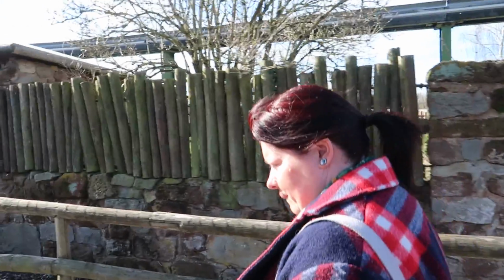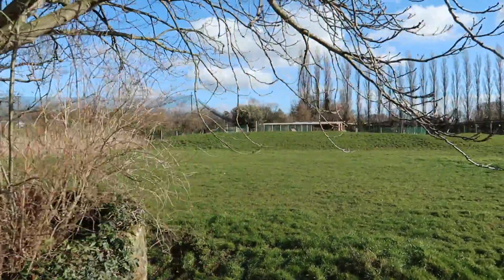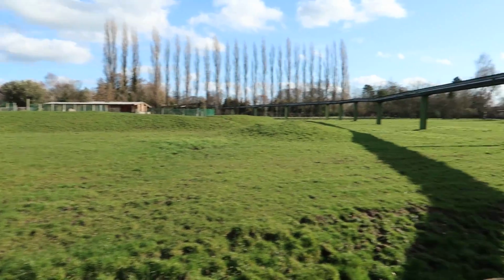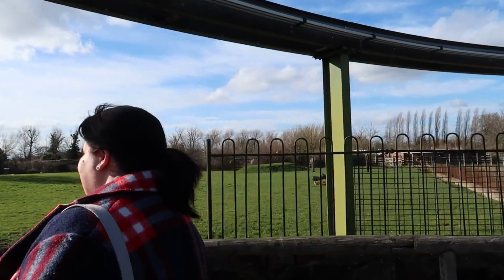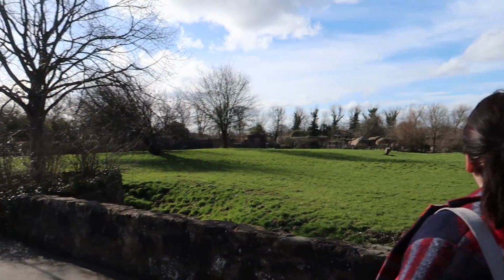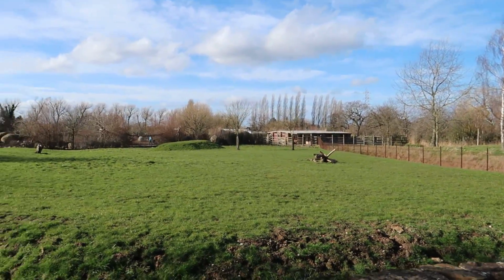This bit can be a bit of a hit and miss part of the zoo. On a sunny day, you get some good zebra views. On a cooler day, they're all on the stand up there. You can get close to the herd standing though. It's also very quiet, which is nice today. It's not coming out today.